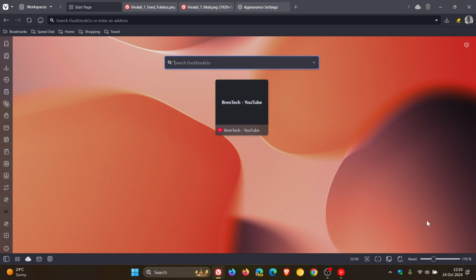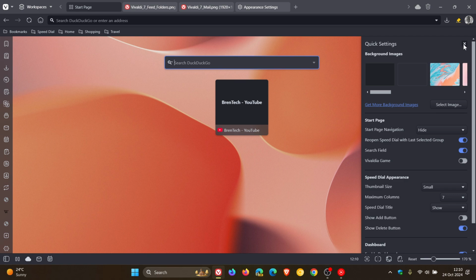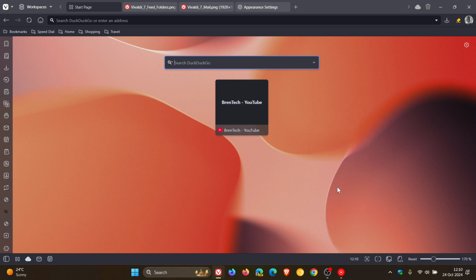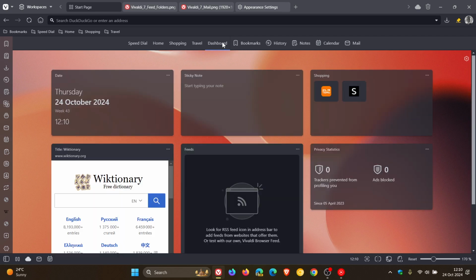So how you get this to all work, the easiest for me would be just to head to your page settings, make sure that you've got dashboard enabled. Okay, so that needs to be enabled. And then what you need to do if you're not seeing the dashboard is just right click on your new tab page background and click on show start page navigation. And here you'll see your speed dial, home, shopping, travel. There you've got dashboard, and there's the new dashboard.